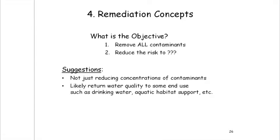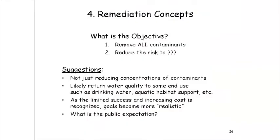For example, if the aquifer was a drinking water aquifer, it might be reasonable, the public may expect us, to return the aquifer to a drinking water condition. That would mean not only treating the parameters of concern, but also ensuring that aesthetic and other parameters were within the drinking water objectives. Over time, we've realized we have limited success in cleaning up sites, especially if our objective is to remove all the contaminants. And I think remediation objectives are becoming a little bit more realistic. The difficulty, of course, is dealing with the public expectation. The public quite often expects much more than we can produce, and that's an ongoing problem.